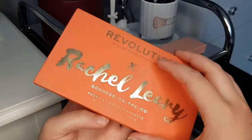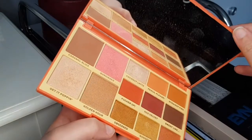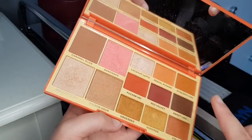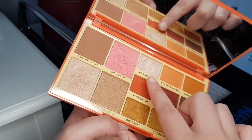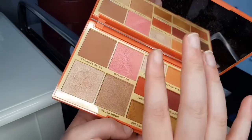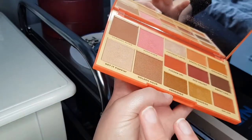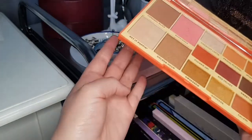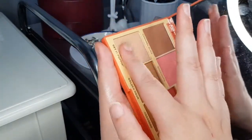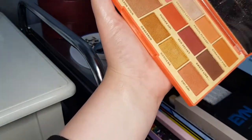So on top here, the first one that I've picked out is the Rach Leery Goddess on the Go palette in collaboration with Makeup Revolution. It's got a nice face quad here and eyeshadows. This Coconut Latte is my favorite eyeshadow, and I love this Get It Poppin' highlight. It's literally stunning. I'll just show you. The blush is really nice as well. I can't use the bronzers because they're a bit too warm tone for me, and I'm quite fair. Wow, that's an awful swatch. Let me just try again. You can just see it's such a gorgeous shade.